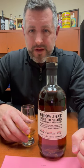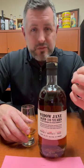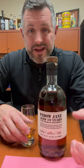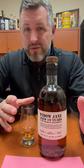I would say a couple years ago, I might have avoided this brand, tasted it before, but this particular bottling is really nice, really enjoyable. It's soft and sweet, and it just works. 10 years old, 91 proof. Love it.